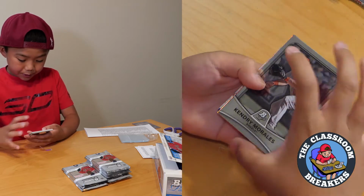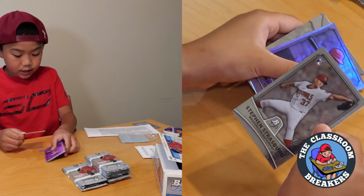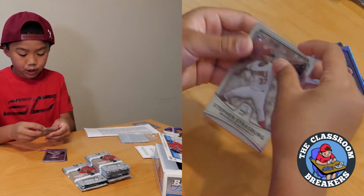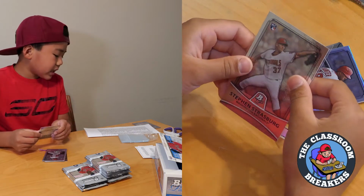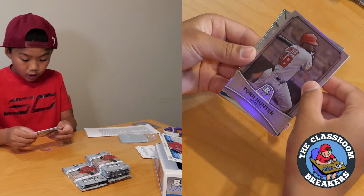So we've got another number card. Kendry Morales. Steven Strasburg. So very nice. Steven Strasburg card. Very nice. One of the Washington Nationals. Kratz Gordon Y. And a Torrey Hunter.